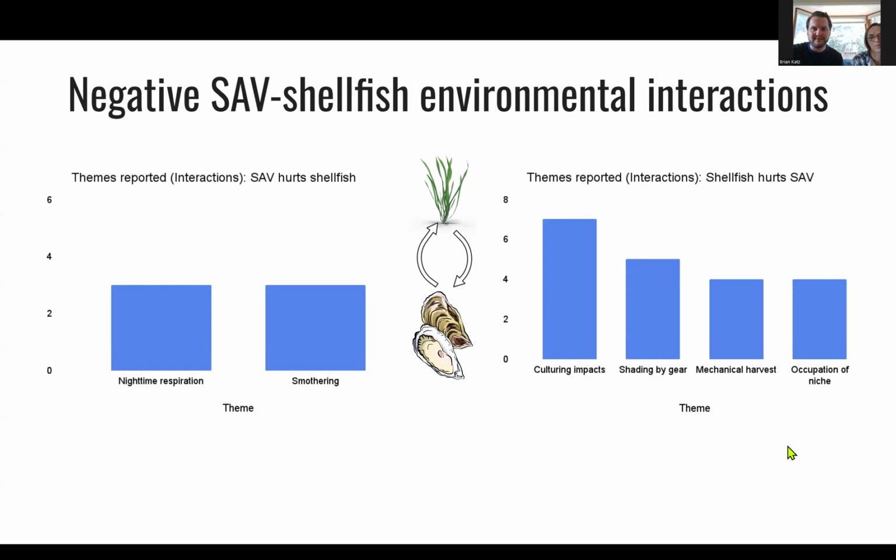However, you'll notice that while the perceived impacts of SAV on shellfish, in the graph on the left, are primarily environmental in nature, the perceived impacts of shellfish on SAV, graph on the right, are primarily related to aquaculture practices. And that can show how it's not so much the shellfish species themselves that are problematic for SAV, but rather how the shellfish resources are co-managed with SAV that can affect these perceptions of harm to SAV.